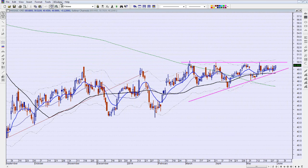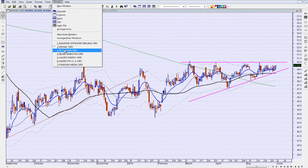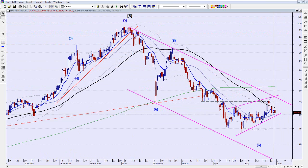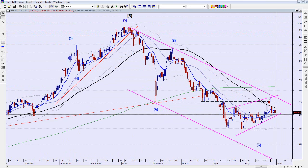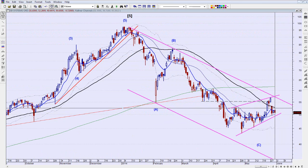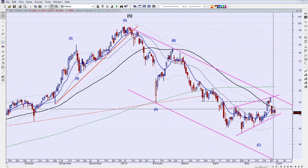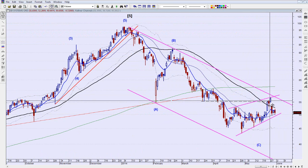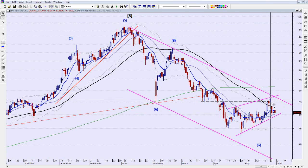And let's see, 3D Systems is the other one. I think we're heading to the downside here, and I'm going to stick with that. We've got the 21 below the 55, and we tried to get this little bit of a play up into here where this rallied pretty strongly.